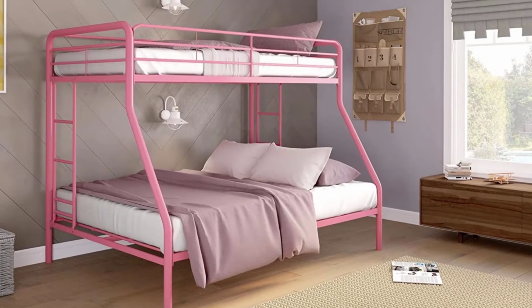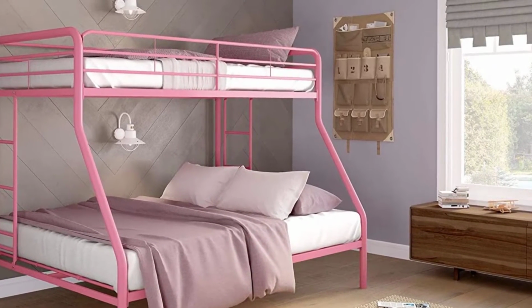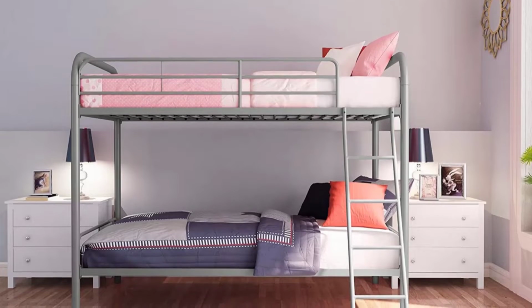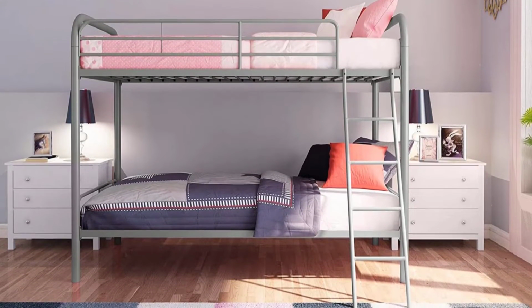"Bought for my dorm room and pleasantly surprised," begins one college student who weighs 235 pounds and initially thought this may be a little unstable, but was pleased to find it extremely sturdy, "even with my weight on it. As a student on a budget, this is the best bang for your buck."